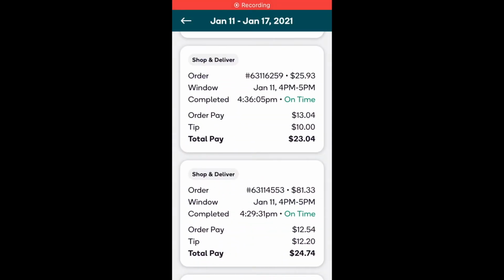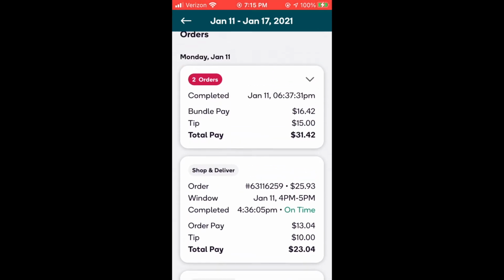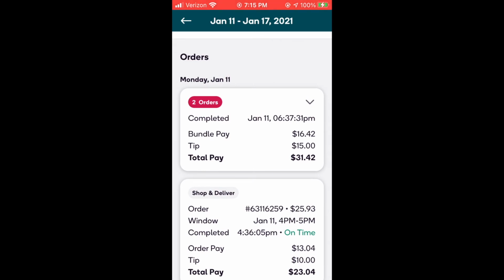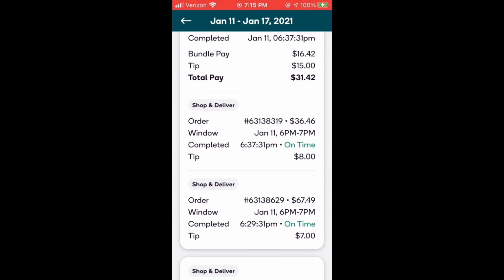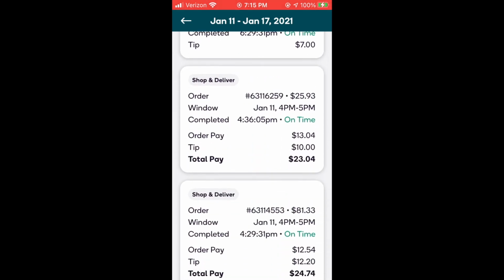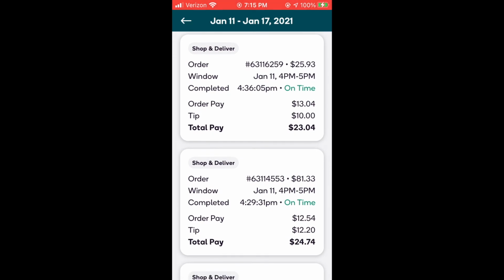I also want to do a little comparison of these two orders. Here was a double I took from Target. It was not bundled, picked separately. And then this was a bundle, $16 pay, and the tip was $7 and $8 each. So that's a total of $31 pay, compared to a double order I did grabbing them separately, which was a $45 payout total.